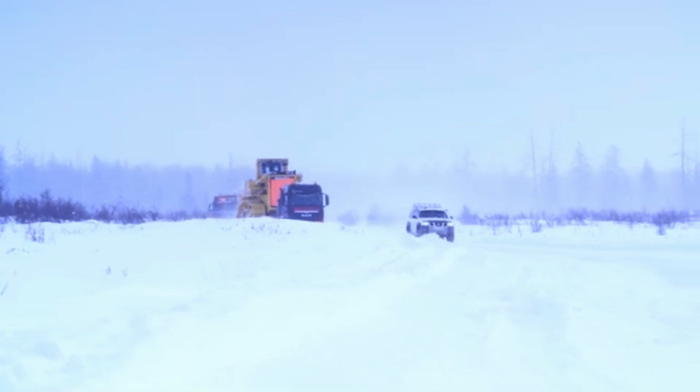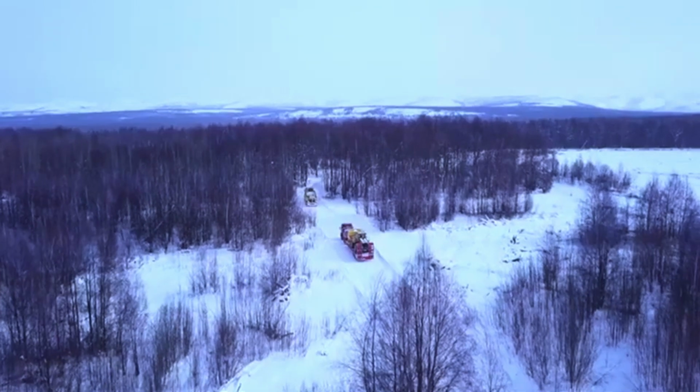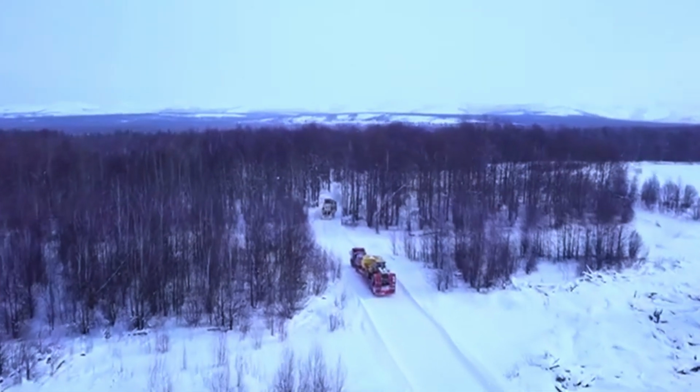As you've seen, cold region road construction is a highly specialized field, combining thermal insulation, moisture control, and advanced materials to survive the harshest winters. But cold isn't the only enemy of roads.